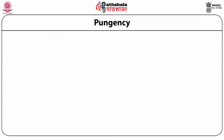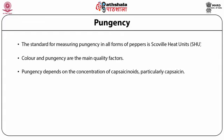Pungency. The pungency of capsicum species depends on concentration of capsaicinoids, particularly capsaicin, in the pepper fruit.